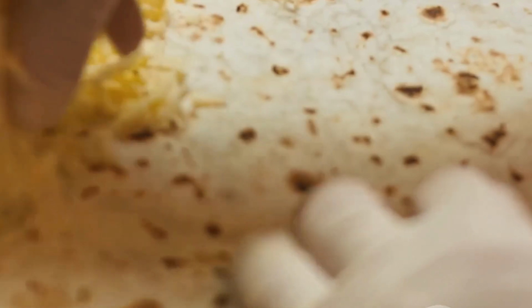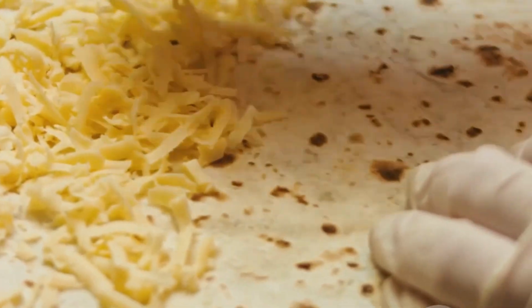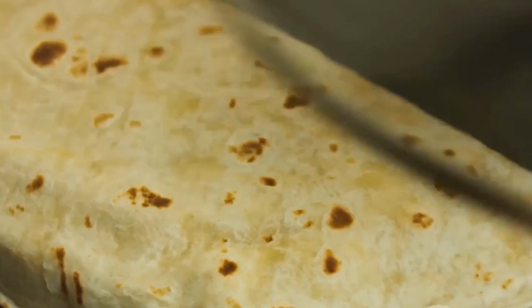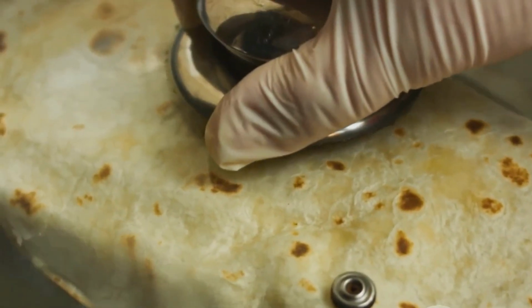Making a cheese quesadilla in the microwave is as simple as it gets. Start with a tortilla, preferably a large one for the best results. Lay it flat and sprinkle a generous amount of your favorite cheese on one half. You could go for a classic like cheddar or Monterey Jack, or even experiment with a blend. Once your cheese is in place, fold the tortilla over to create a half-moon shape.